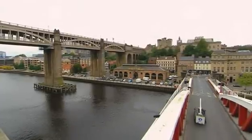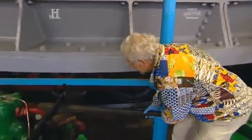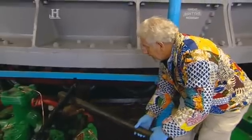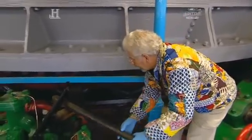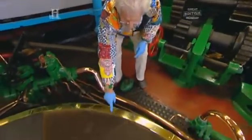Armstrong used his hydraulic genius to invent this swing bridge, and the whole thing is driven by water. I'll show you roughly how it works. I've got this high-tech bit of equipment here to switch the water on. And it comes from a hydraulic accumulator, which is actually under there. We can't see it, it's down there.